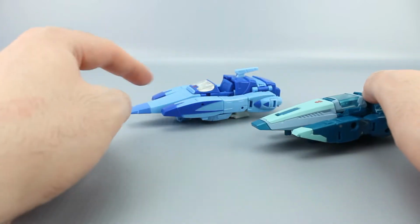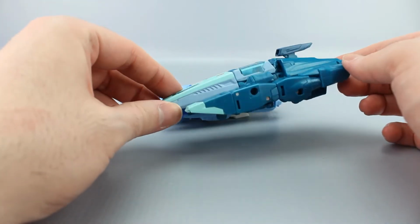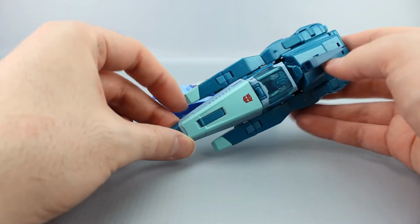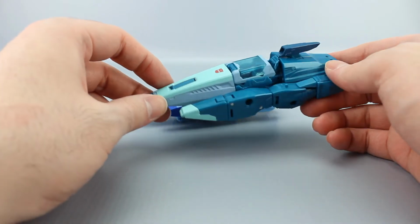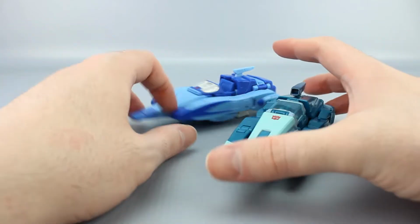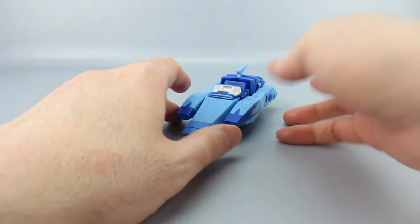They're very similar in look and actually engineering, weirdly enough. I'm not saying this is a remold or anything, but it's not surprising that when you're going for screen accuracy to an old design, eventually you're going to start hitting the same notes over and over again. That's just a comparison between the two.